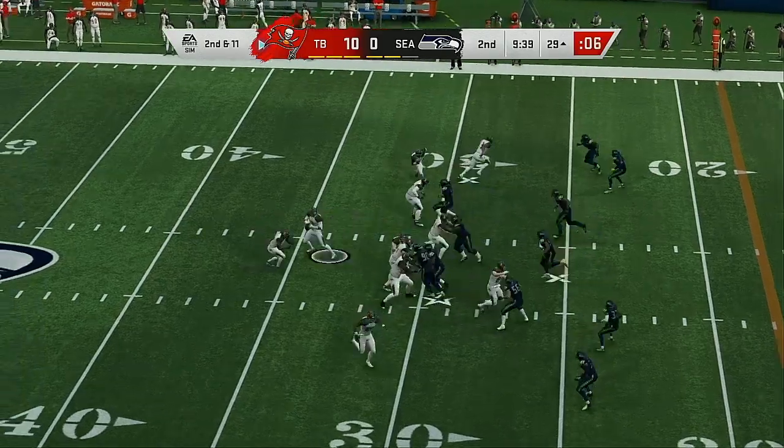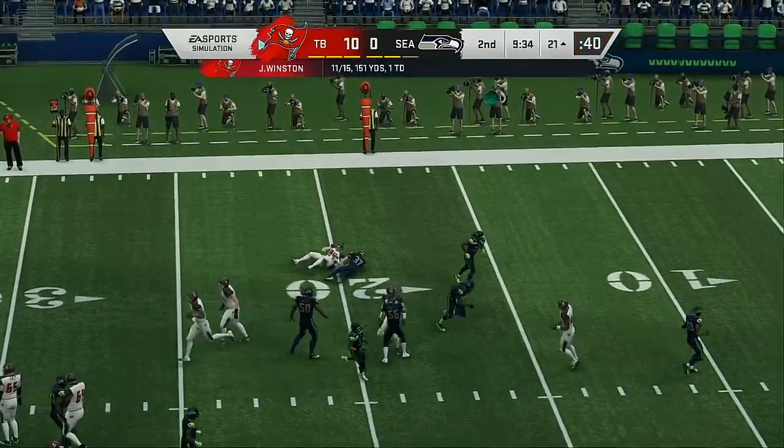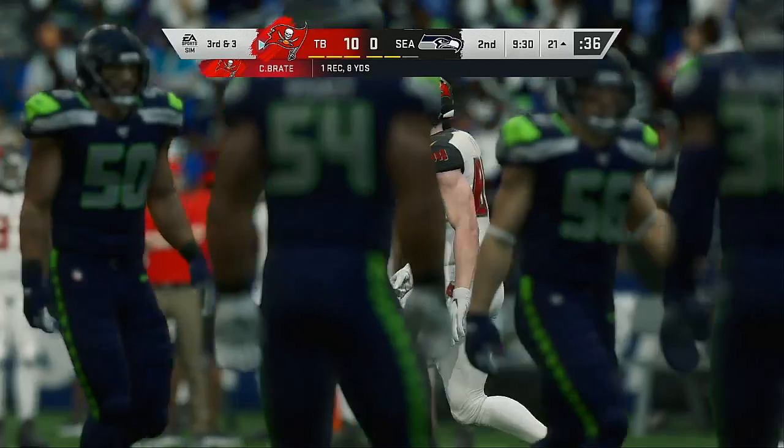A loss of a yard there to start out. That leads to a 2nd and 11. Now left side, a completion to his tight end. 8 yards on the completion, but now they face third down.